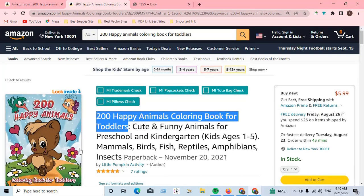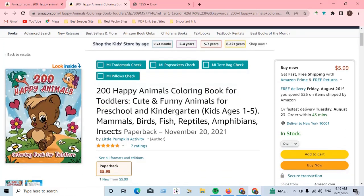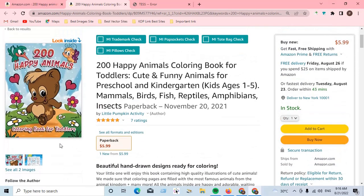So you have to work from 200 happy animals coloring book for toddlers, and this book cover you can make very easily using Illustrator or Canva. And make a good manuscript, good quality cover, and choose profitable keywords, then upload on Amazon KDP, and you can earn more revenue per month from this book.